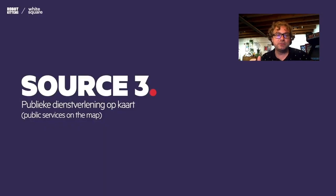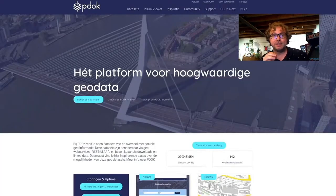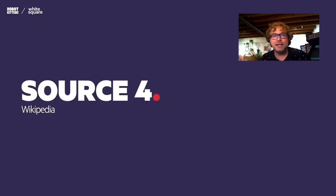The next one was public services on the map. It's a Dutch service, and it gives you all the information about all the buildings in the Netherlands. So we could use that for big and high buildings. It was really useful. The next one was Wikipedia. A lot of Wikipedia has geolocations embedded in the articles. So we created a scraper that got all this information about objects next to the highway.